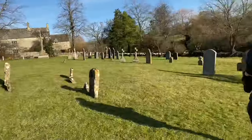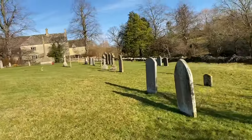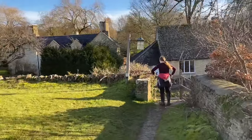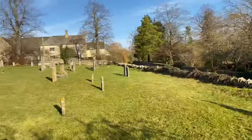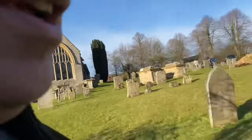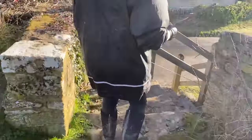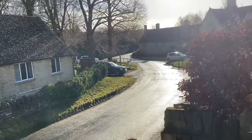How old's the oldest grave you found? 1693. 1693, that's not bad, is it? Oh, I have been here, I just didn't recognise it from the back. Harry, wait! Harry! Sammy, you're going to have to wait there. Just come over here.